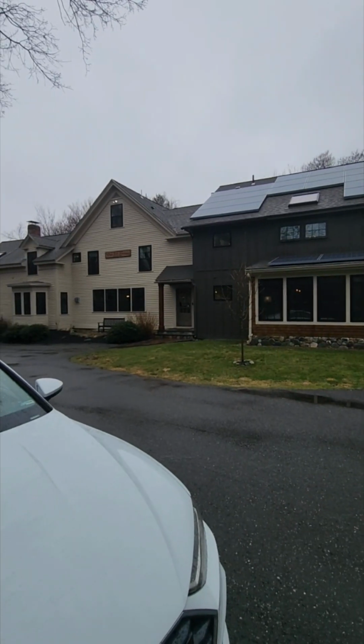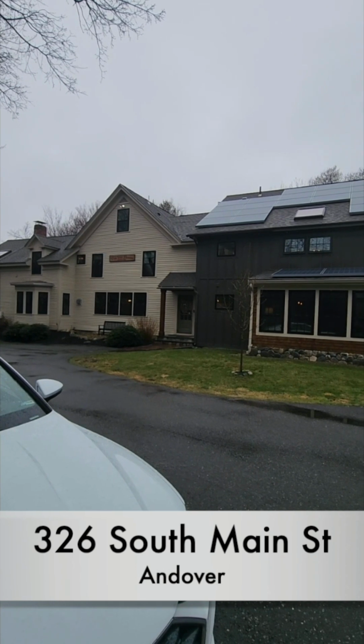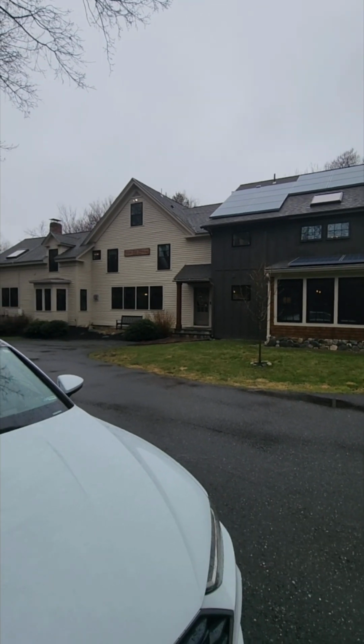Yeah, what house are we at? So we are at 326 South Main Street in Andover. This is a 5-bed, 4 full bath, 3 half bath house.